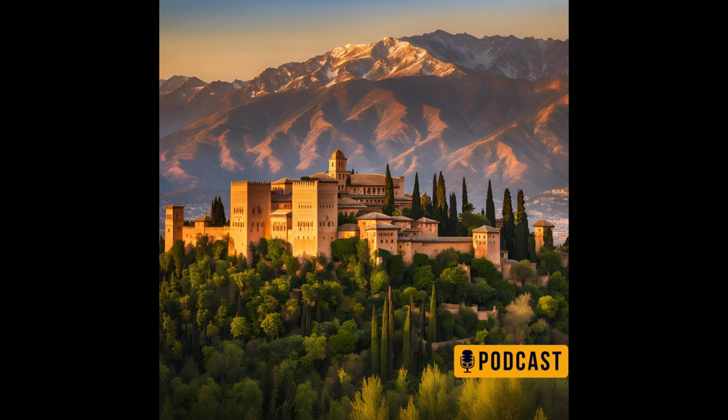More secrets of the Alhambra. Let's walk deeper into the palace. Every corner of Alhambra has a story to tell. Now we are in the Hall of the Two Sisters. This room gets its name from two large marble stones on the floor. They look like twin sisters lying side by side. The ceiling of this hall is full of honeycomb patterns. It shines when the light hits it, making you feel like you're inside a giant beehive.